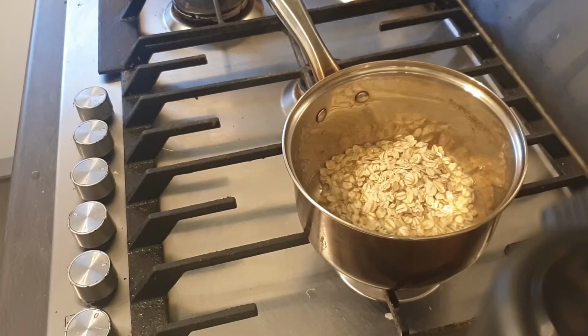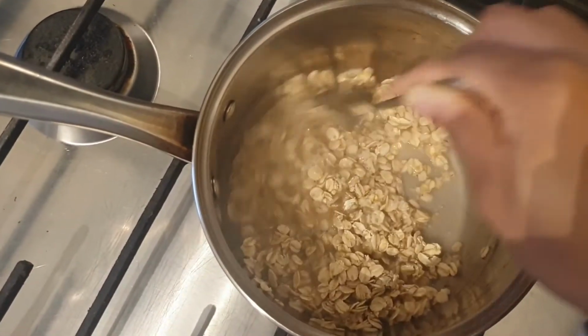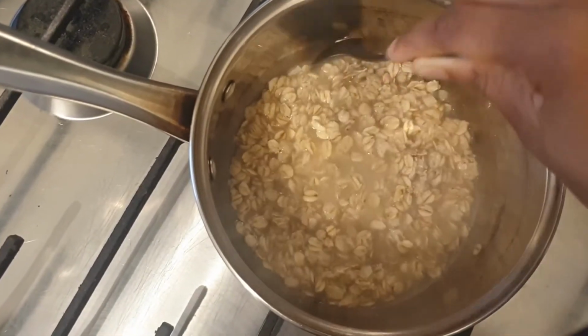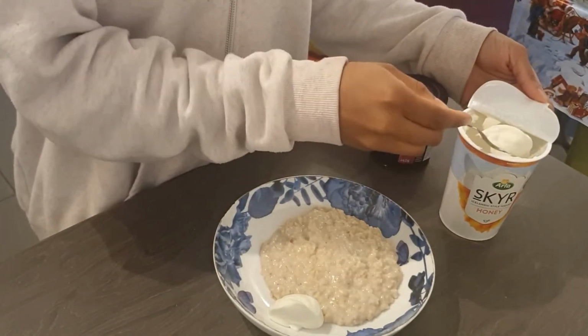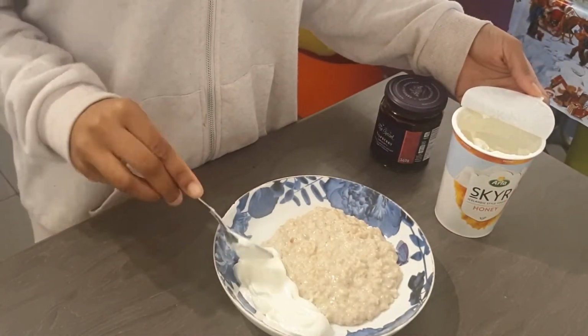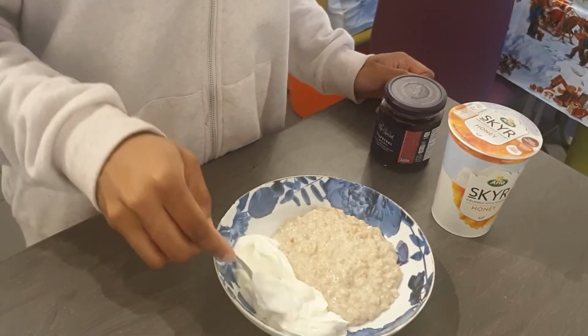Usually you would want to have 1 part of oats to 2 parts of water, but what I've done is started with 1 part oats, 1 part water, and then I have lost the footage, but once all of that water was sort of soaked into the oats and it started getting thick and dryish, I did go in again with half a cup of milk and let that cook down to sort of the consistency I wanted before I then poured it into my bowl.